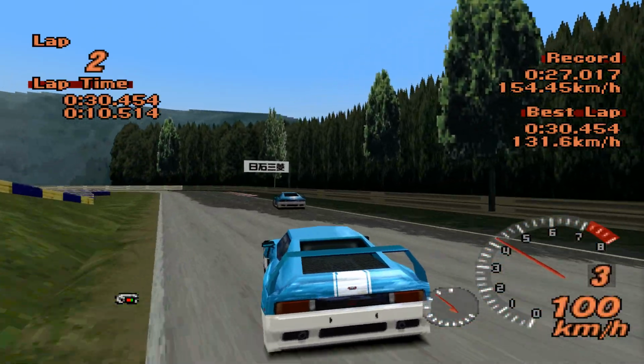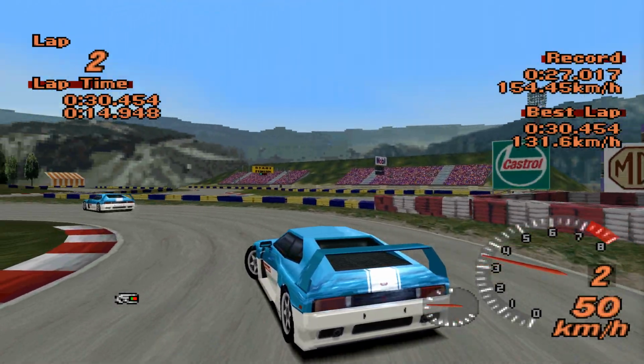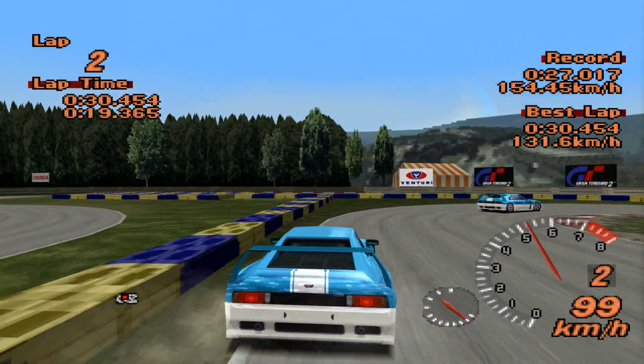The game is apparently having some sads, which is weird because this computer is godly. Anyways, that's what we're aiming for.